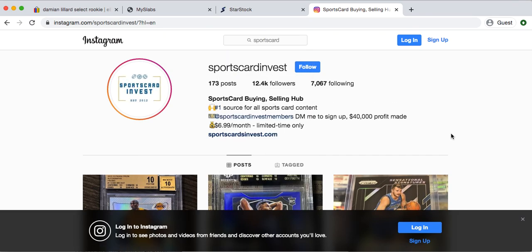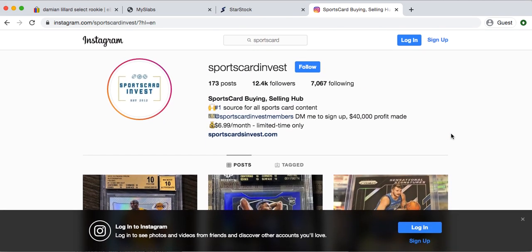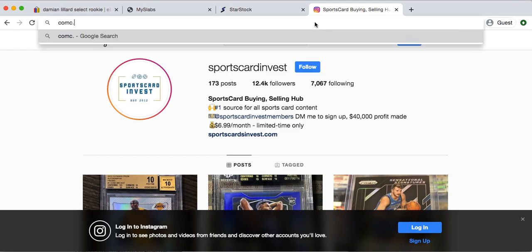But yeah, definitely a lot of people sell on Instagram and buy on Instagram. You save a lot on fees, so I definitely really like it. And without further ado, we're going to hop right into our next one, which is CompC.